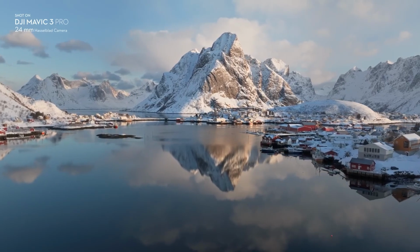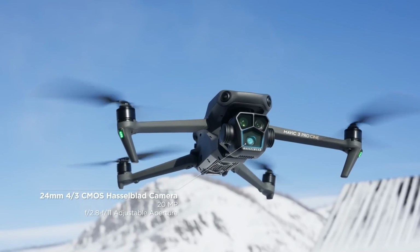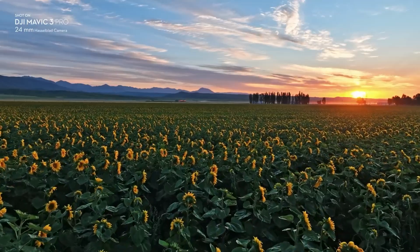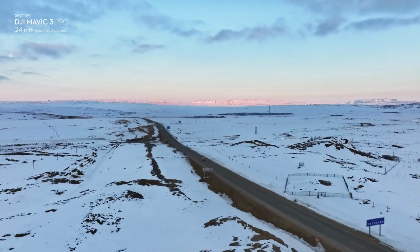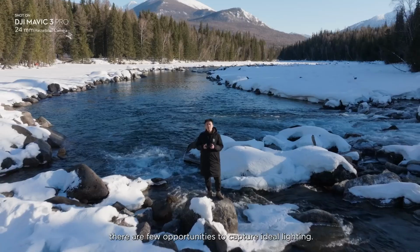One of the standout features of the Mavic 3 Pro is its extended flight time. With an impressive maximum flight duration of up to 46 minutes, users can capture more footage without the constant worry of battery life. This is particularly beneficial for those shooting in remote locations or for extended projects where frequent landings to change batteries can be disruptive.